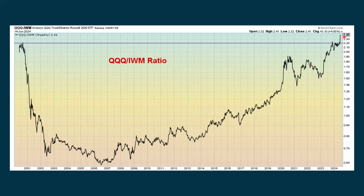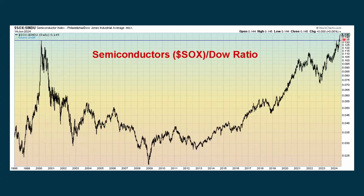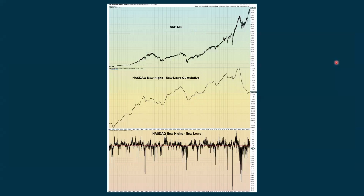We're seeing that same thing here with the Qs, which is the NASDAQ 100 to the small caps, also breaking out with this ratio. Semiconductors to the Dow, also breaking out. They didn't think this was going to happen. They thought we were going to come back, hit this, and turn and just go in the toilet. And that still might happen. We don't know if something like that's going to play out. We just go with what we're seeing right now.